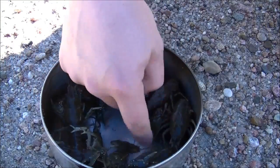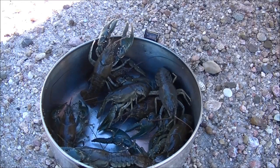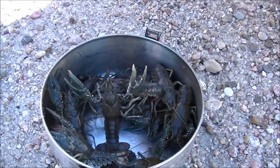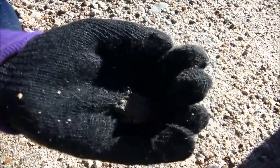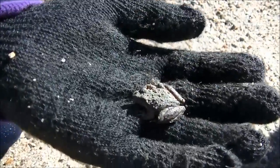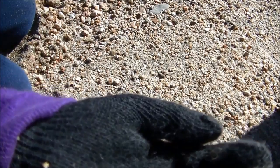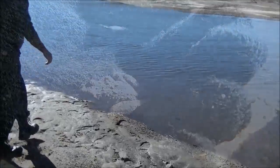Quit playing with your food, Travis. Show everybody your frog, Heather. Put it right over here in front of the camera. It has a green stripe around it, like right in the middle. And I bet it's already comfy. I think it is. It's probably all nice and warm and sunning itself in your hand. Cool.